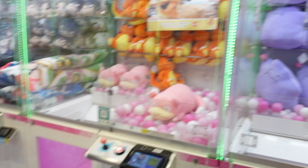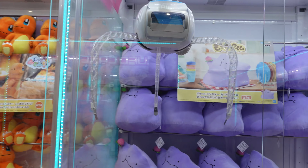Here we go, guys. Just acquired the Ditto. 3 tries on the claw machine. That's how it's done, everybody.